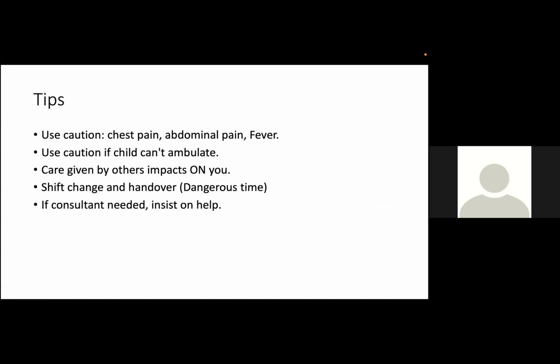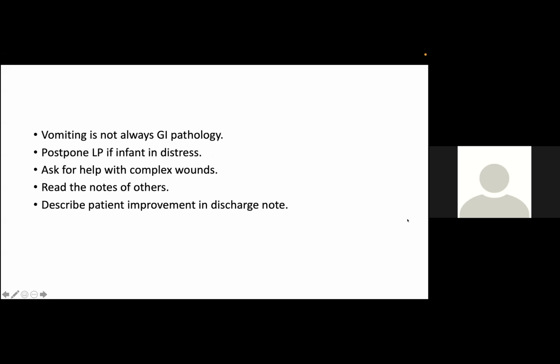Shift change and handover, this is the most dangerous time, the change of the shift. If a consultant is needed, insist for help. Vomiting is not always GI pathology.